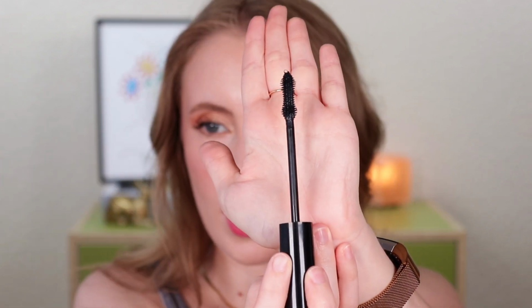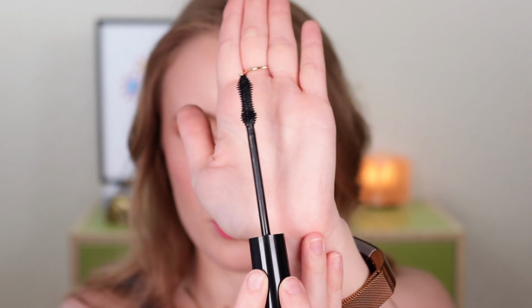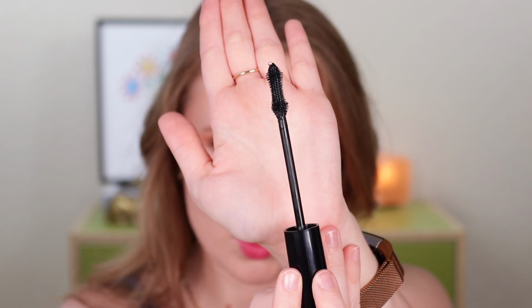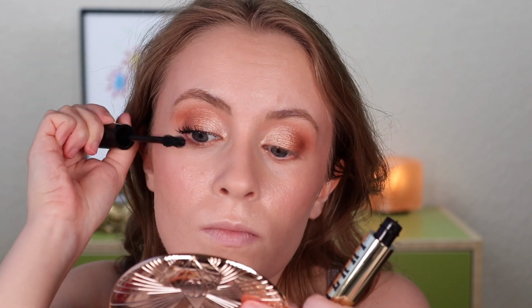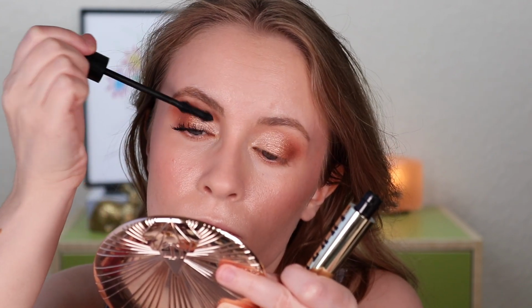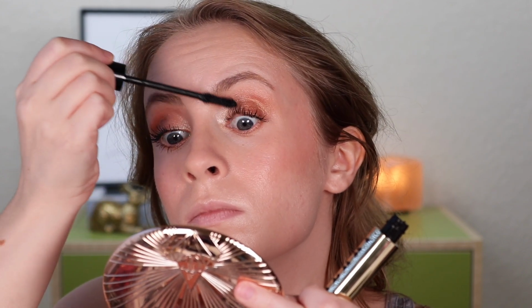So this has my favorite type of wand, which is a spiky rubber bristle wand, which I do tend to prefer. It does have an hourglass shape. I don't think I've ever tried a rubber bristle wand that was in this sort of hourglass shape, but I really, really like it. So this is what I have on today, and you can just see for yourself, my lashes look how I want them to look. They are long. I only used 1 coat of this on the top and bottom lashes today. I could have built it up with another coat if I wanted them looking even more dramatic, but I am happy with the way they look now.